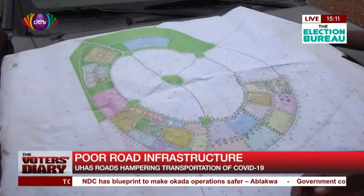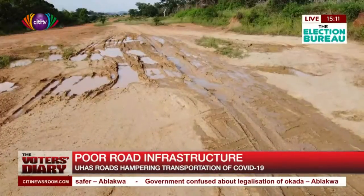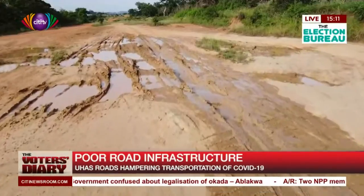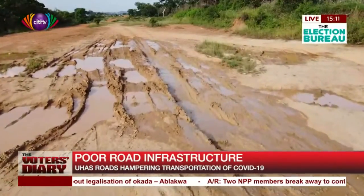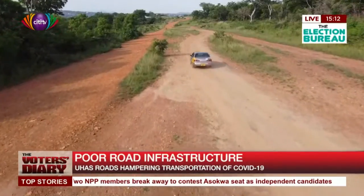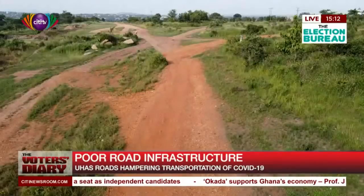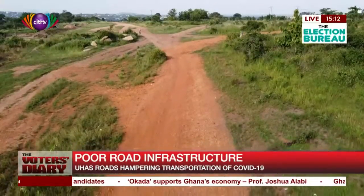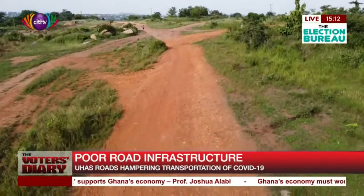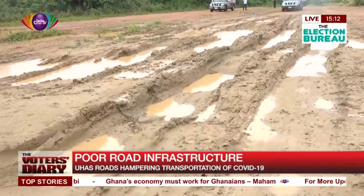The 17.3-kilometer stretch of road within and around the University of Health and Allied Sciences was awarded to a contractor in 2012 and was expected to be completed by 2014. 8 years on, the roads are still a nightmare to students and faculty of the university. Vice-Chancellor of the university, Professor John Gyapong, could not hide his frustrations.